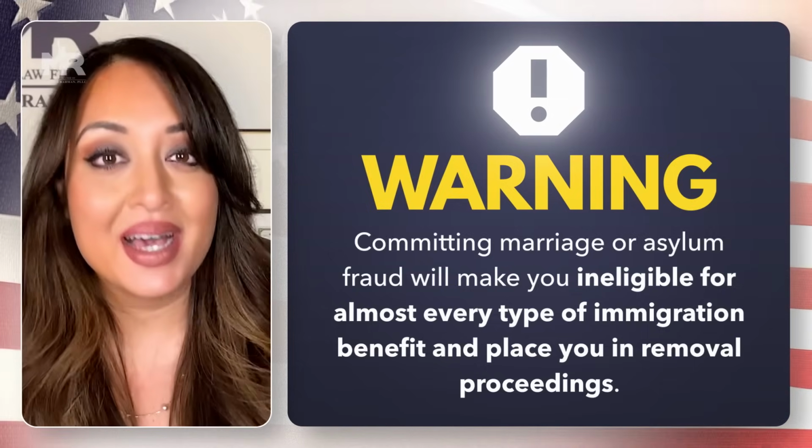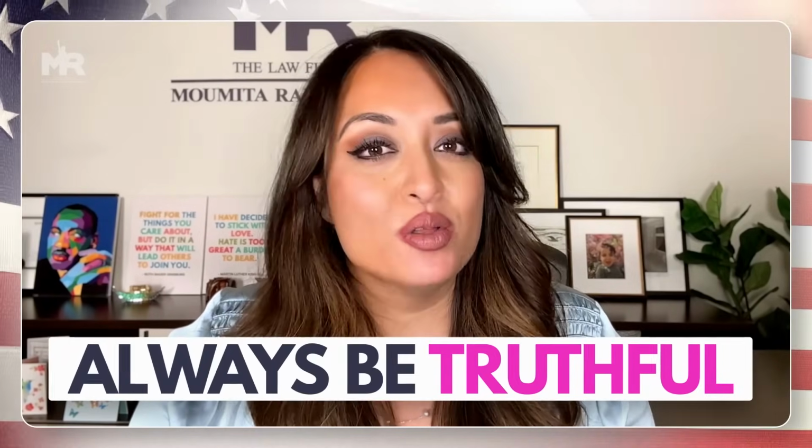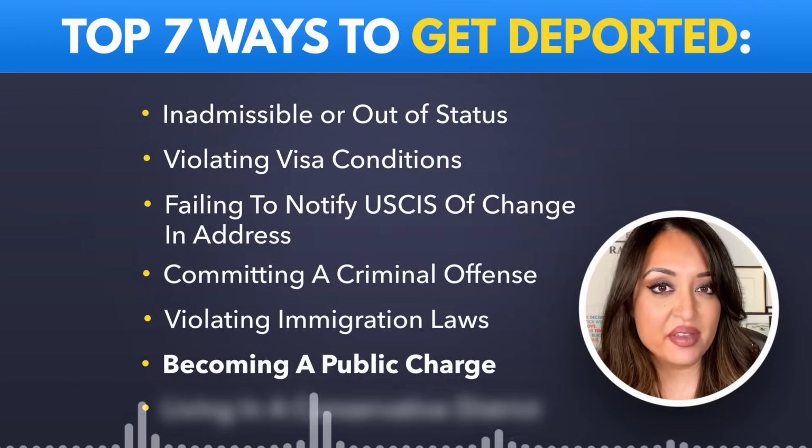And on top of that, you'll get yourself placed into deportation. So what's my advice? Simple. Just don't commit fraud. Always be truthful and only apply for those immigration benefits with the help of a trusted attorney. Now, the next way you can get yourself deported is by receiving public assistance within 5 years of entry.